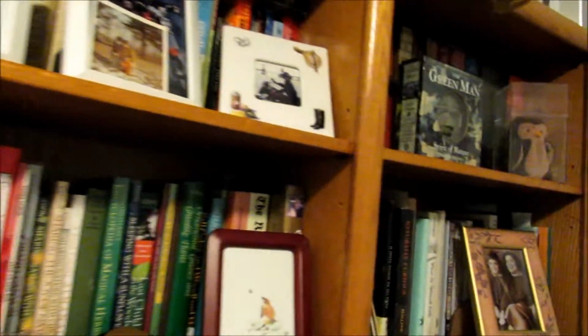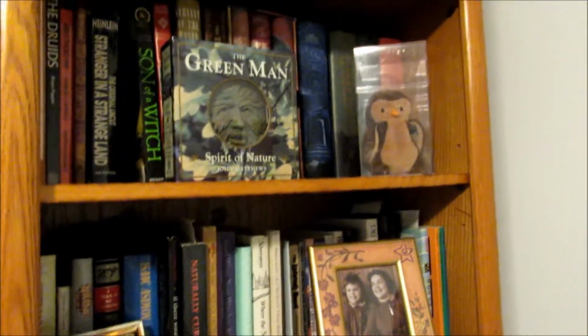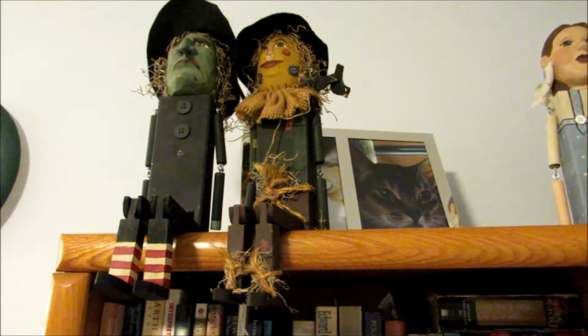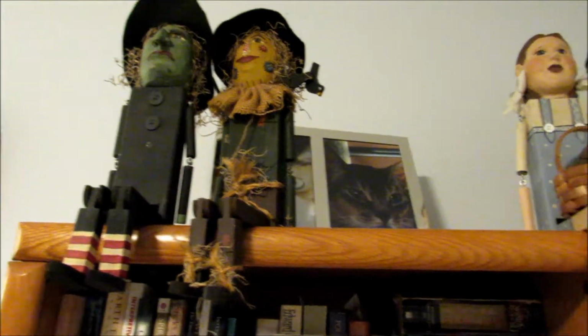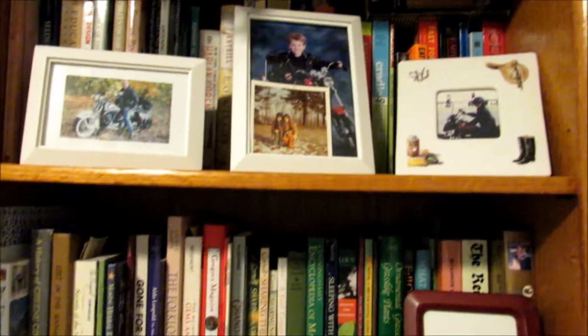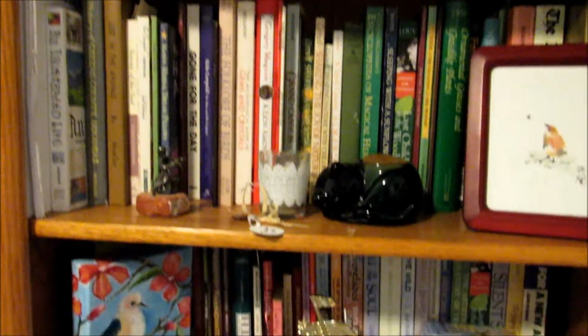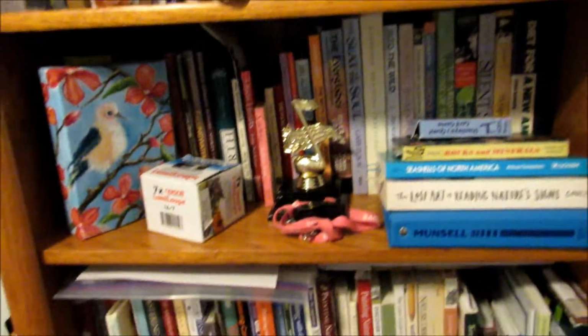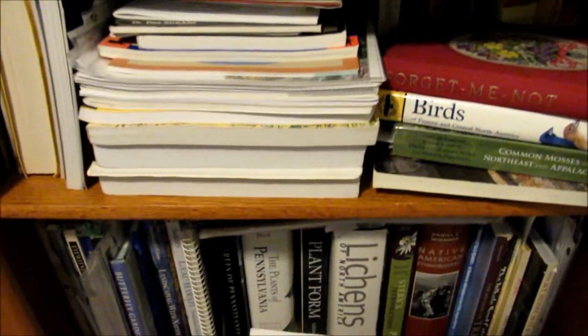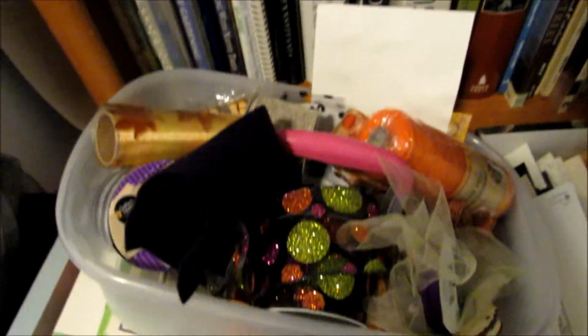I have this nice big bookcase, but I have a lot of junk on it. These are some figurines that my sister asked me to hold on to for her from The Wizard of Oz. And a lot of family portraits and books and junk. I tend to stack a lot of junk up. There's all my art books and my botany books on the bottom. And look at the floor.